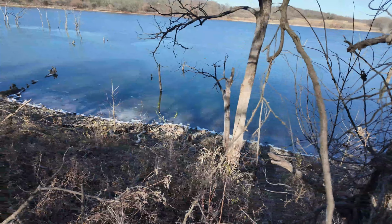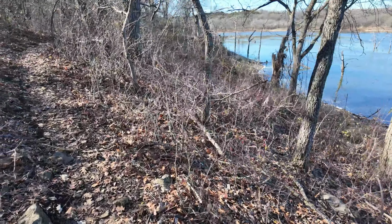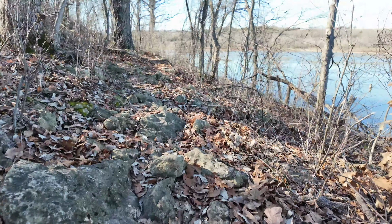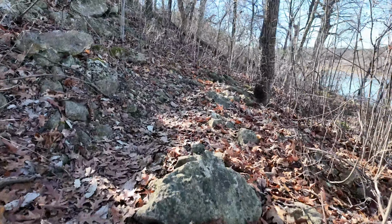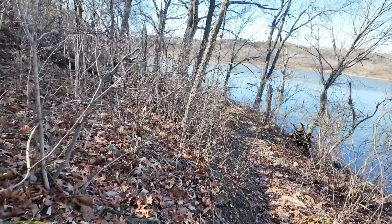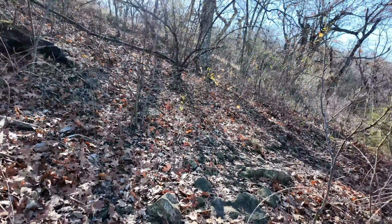Still got a little ice on the water down there. It's been pretty cold, so I'm not surprised to see some ice. This side of the trail has gotten pretty rugged and rocky. Quite a bit rockier than the first half.